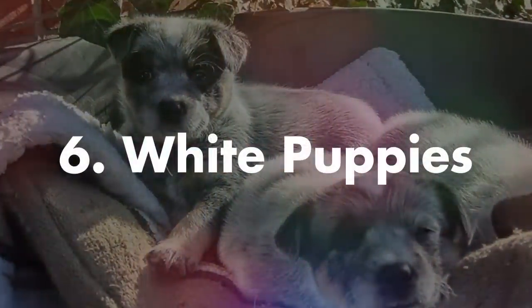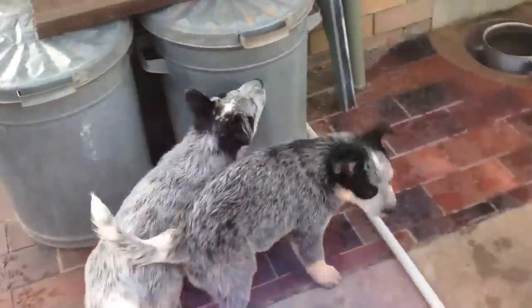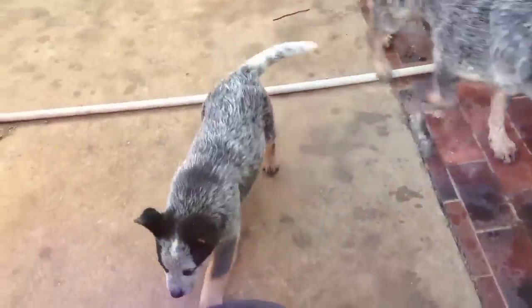Number 6. Blue Heelers are white puppies. It can take a number of weeks, but eventually their red or blue coat coloring will emerge. This makes them very unique when they are puppies, and it gives you something to look forward to when they turn either red or blue.